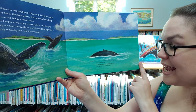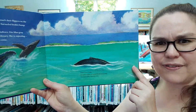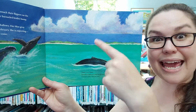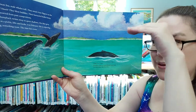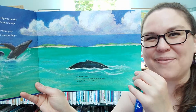Humpback whales are named for the hump shape their back makes when they dive. So we have something else we call a hump. The bump on a camel we call a hump. And they also named the whales after the hump shape they make when they dive underwater. And that's why they're called humpback whales.